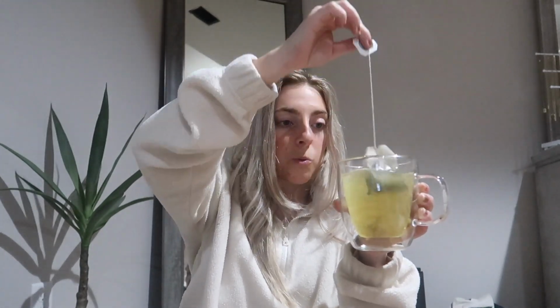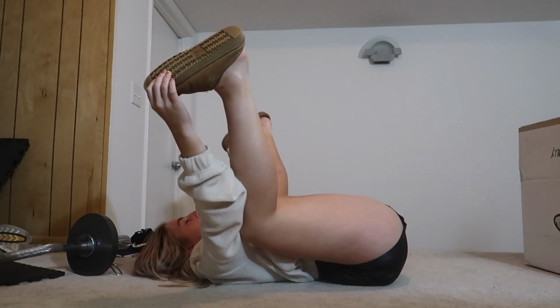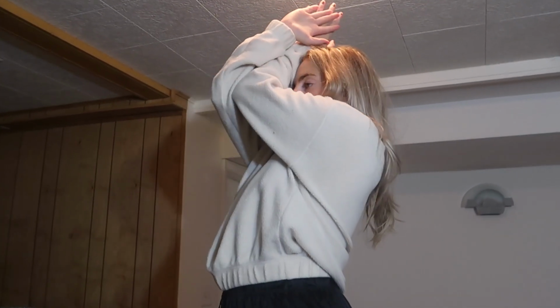I was actually gonna put ginger in here and I totally forgot to buy it at the grocery store, but I did have the lemon ginger liquid IV earlier, so that's nice. Ginger is just really good for your stomach as well. I'm gonna let this steep and I am gonna do those stretches that I did earlier today to end off the night. I don't really get this one. So hot, very hot, but good.